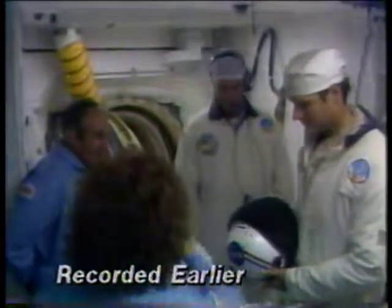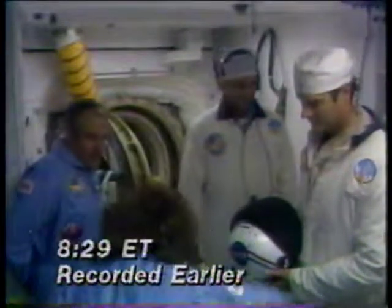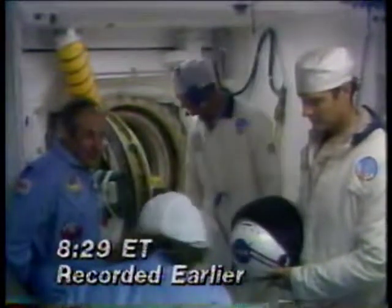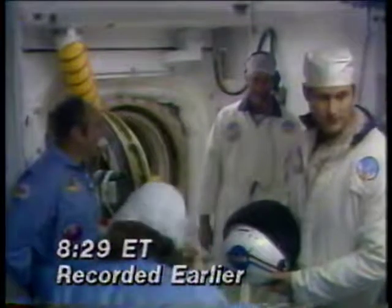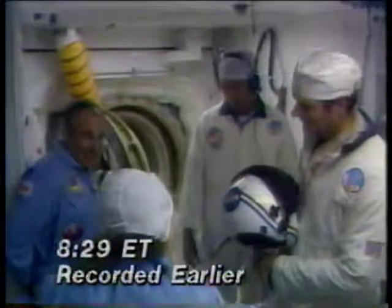NASA says the explosion occurred about 60 seconds into the flight, where they were preparing to throttle their engines up to maximum thrust. They had throttled them down to the 60% level at about 35 seconds in order to reduce the forces of gravity during the liftoff.